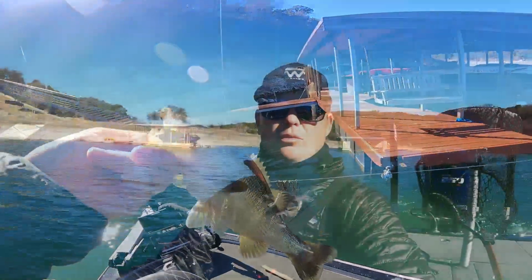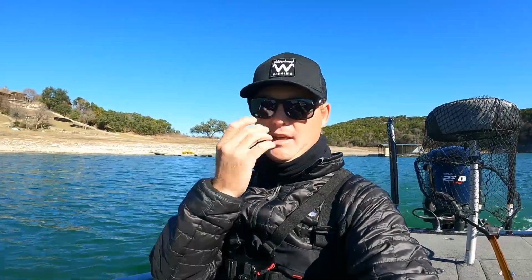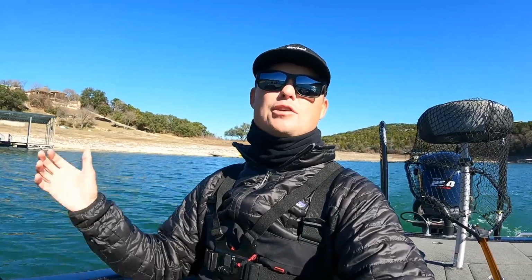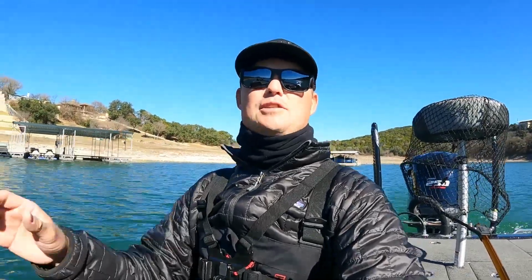Yeah, post-frontal conditions like we have today, there's a couple things that bass like to do. One of them is they tend to pull off the bank and move to deeper water. So that's when you're going to start finding them offshore. They're going to pull away from the bank and start moving to the edges of creek channels, points, ledges, things like that.